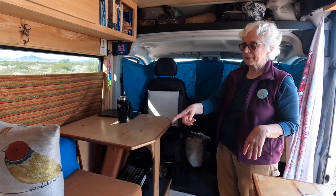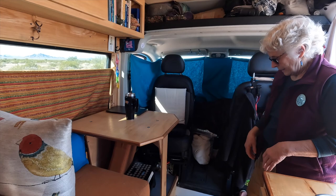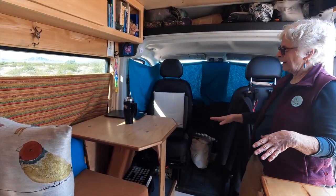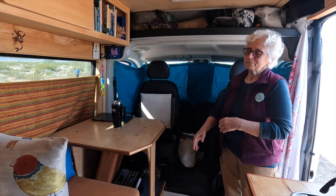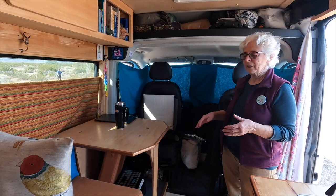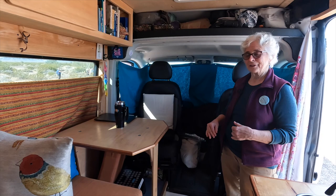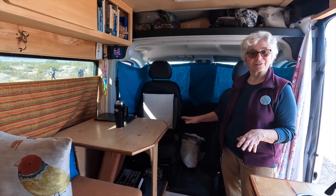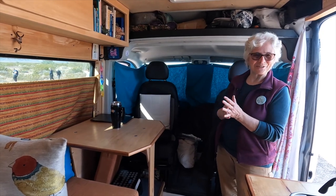Most of the time I spend sitting in that chair and looking out the window. I could have someone else sleep in the van with me when I set this table down, but they're sleeping on top of the toilet, which is not really the best idea. So generally, if I'm staying somewhere for a few days and I want to be able to just lounge, I'll put the table down and be able to just stretch out. But then I don't have a table. So, you know, there's the trade-offs of living in 72 square feet.